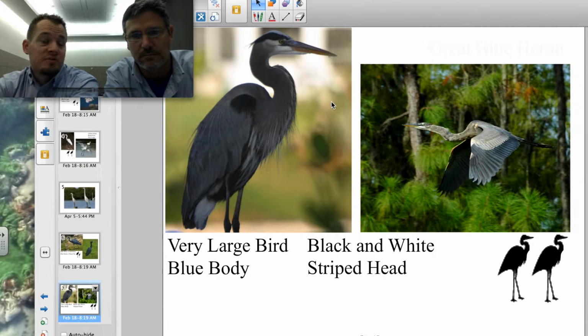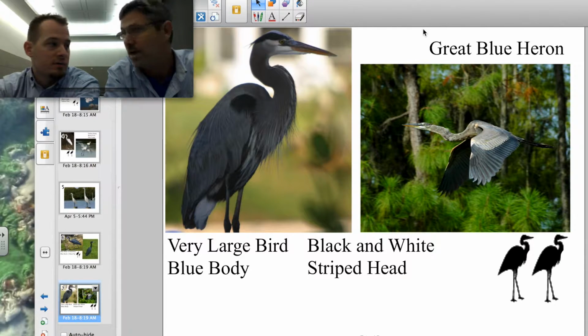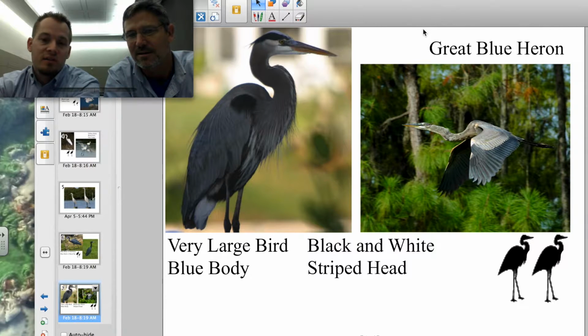All right, this guy's pretty much the opposite side of the spectrum, right? This would be the great blue heron. So he's great in size. He's large, the largest of the herons that I know of. And he is considered blue. Now you might see these pictures and say he doesn't look blue. Yeah, he does look kind of gray. Kind of gray. So he's technically blue.